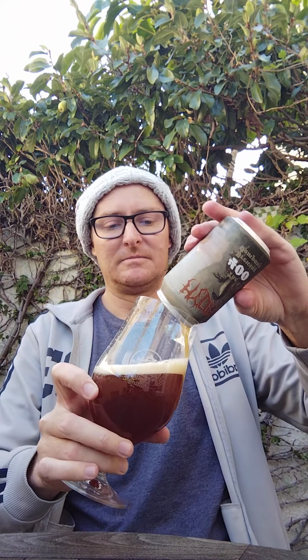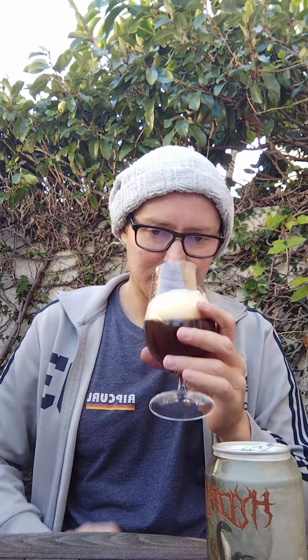It's an amber ale. Color looks brilliant. Really nice color. Nice head. Nice nose. It's pretty clean. It's got a freshness to it. It doesn't have that burnt molasses, burnt sherry flavor, which is awesome. Not bad.